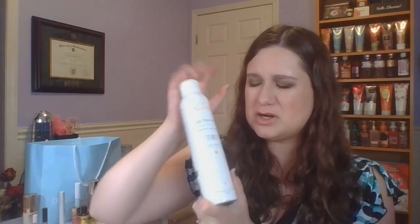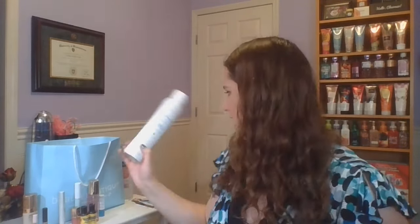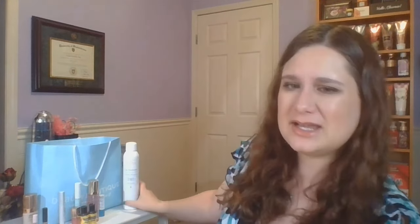I have some minis I'm going to be using up. I'm working on the Mario Badescu spray in a project right now, and this is so much better and also probably so much cheaper. So this is quite nice. Would I spend money on it? I'm not entirely sure because I don't know if that's really a necessary step for me. But if I have it, I'm going to use it.